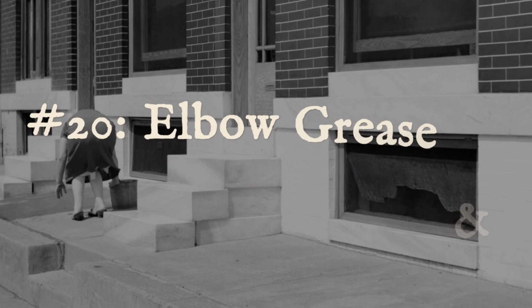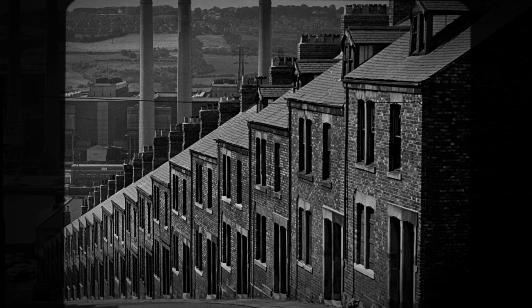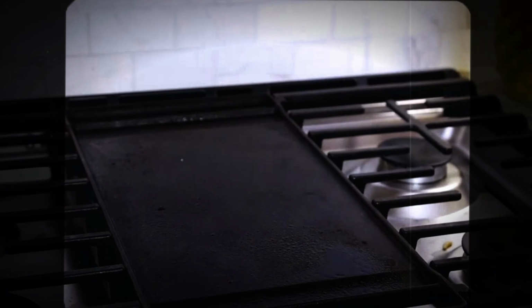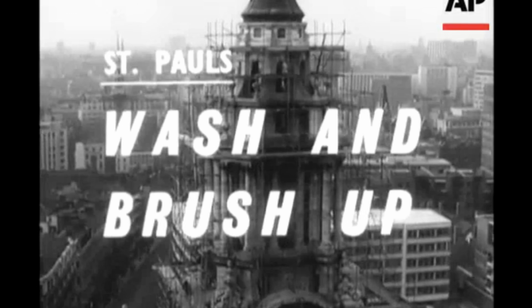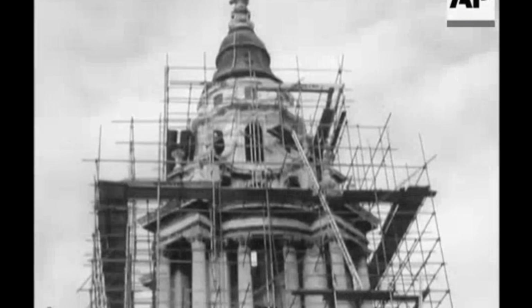Number 20. Elbow grease and a pumice stone for the front step. In mining towns and mill villages across the north, the front doorstep was scrubbed and whitened every morning before the street was awake. Your grandmother would kneel on folded newspaper, wet the stone step, and scour it with a block of pumice or a donkey stone until the sandstone gleamed pale and clean.